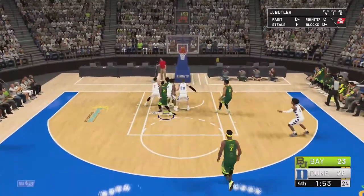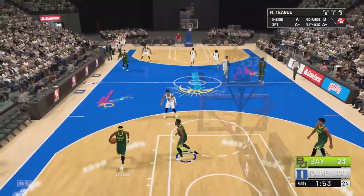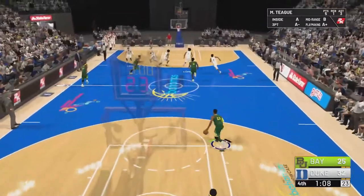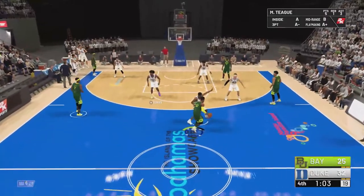I swear to God, if he scores this, you got to be kidding me. You score, Trey Jones, unbelievable player. No points out of my last two possessions. Now Duke will pull away a little bit. 7-point game again. Duke with a few key offensive boards. Mm-hmm. Looking good here.